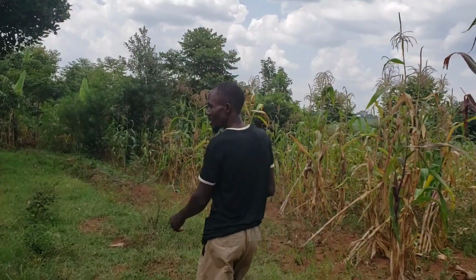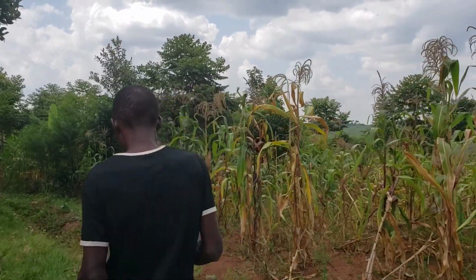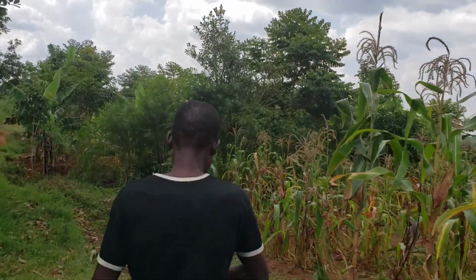Okay, so here we go. We are starting with the border or the boundary on the other side.